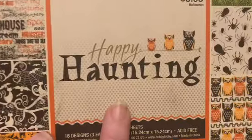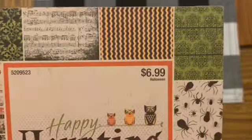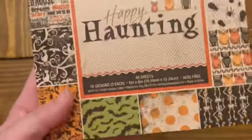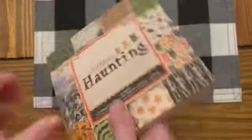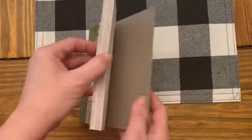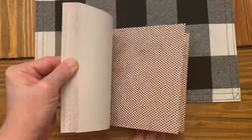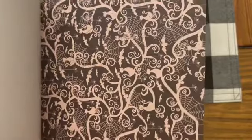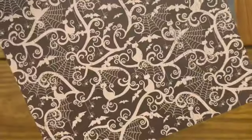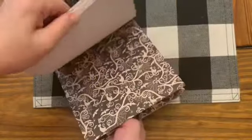This little paper pad is Happy Haunting. I don't know that this was Paper Studio. I can't see it on there. But even at $6.99 and 40% off, it was $4.19. And there's some really nice prints in here. I absolutely love this one. It's my absolute favorite. It's got that little kitty cat sitting there and some bats.